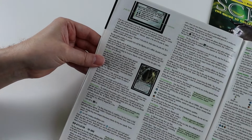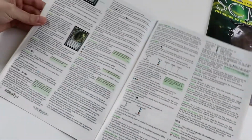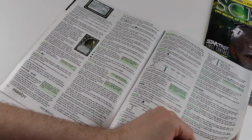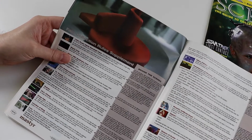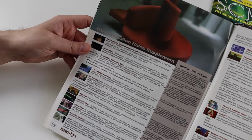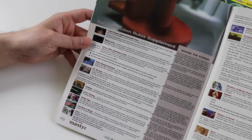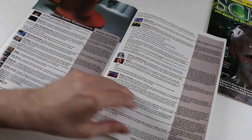The First Contact set had a hell of a lot of new rules in it because of the Borg and fighting, and literally there's a whole chunk just on a new affiliation of the Borg. This is where Star Trek CCG started to get complicated and ramp up all the rules. Then we get a Fajo collection rule supplement, which is really interesting. So it just basically shows you every card in the Fajo collection and how to use it.